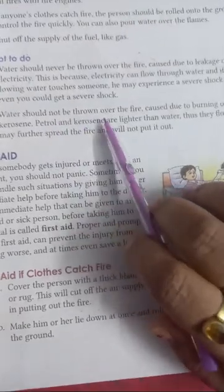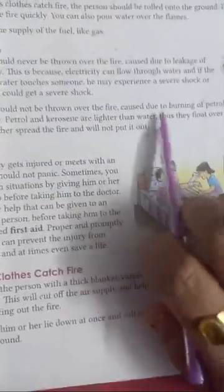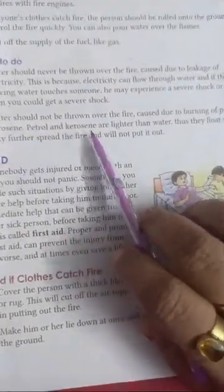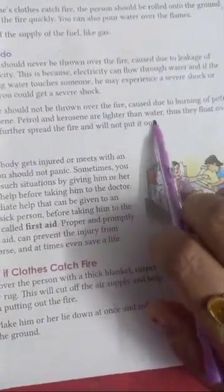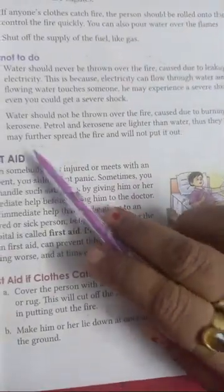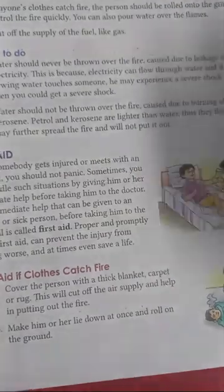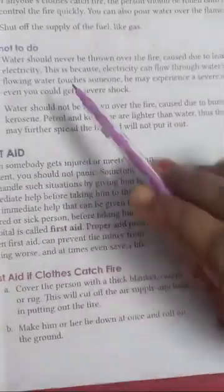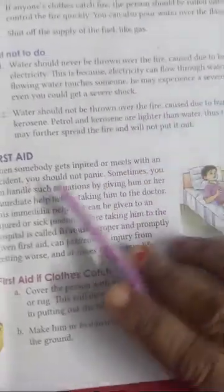Water should not be thrown over the fire caused due to burning of petrol or kerosene. Petrol and kerosene are lighter than water, thus they float over it. This may further spread the fire and will not put it out. Understood? So this thing you should not do.